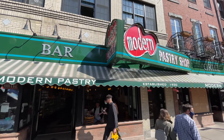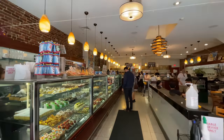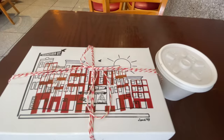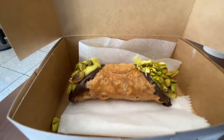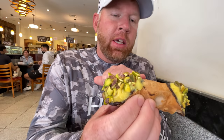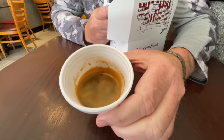All right, so being that we're here in Little Italy, we're gonna go get a cannoli, a nice dessert. Let's go. Here is a chocolate dip cannoli shell with vanilla custard and pistachio toppings. I also got a to-go espresso.